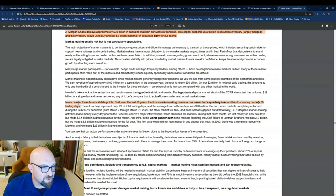This was kind of just cool. This isn't really related to this ETF, but this line blew me away. First, over the last 10 years, the firm's market-making business has never had a quarterly loss and has only lost money on only 30 trading days. That just blew me away the first time I read this letter when he published it. I was like, that shows you the power of that business. That's probably the greatest business in the world. If like Citadel and JP Morgan and whoever else does market making, man, it's probably the best business in the world, besides maybe like Apple's iPhone business.